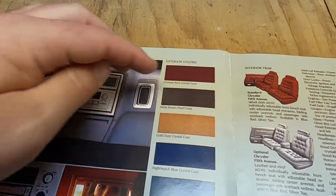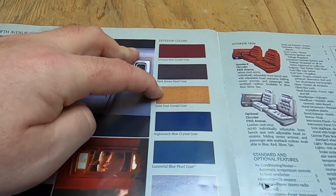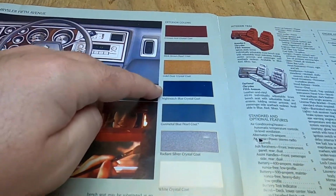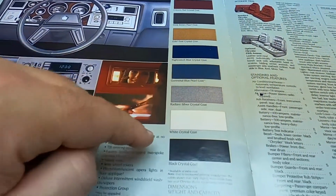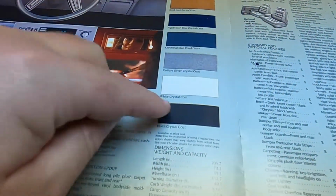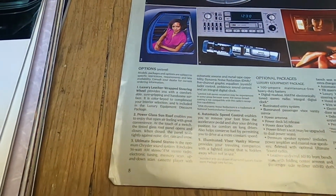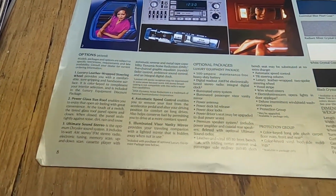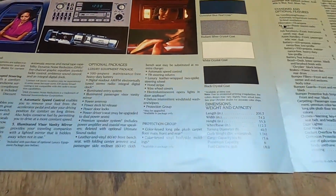And we have all of our colors: crimson red crystal coat, mink brown, cool gold dusk, night watch blue, gunmetal blue, that's nice looking actually, radiant silver, white crystal coat, and black crystal coat, which actually had gold flakes in it. Down here is an entire list of options that could be had, including all the protection packages and groups.